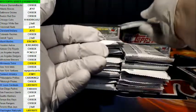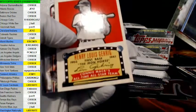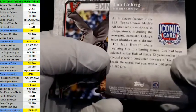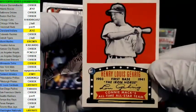Oh, that's going to be the hit. It's supposed to be the hit anyway. Let's see. Oh, Lou Gehrig. Iconic card. 1951 Topps Connie Max. Look at that.